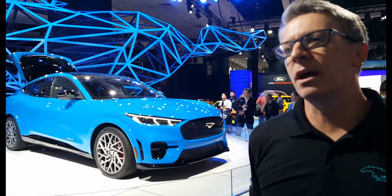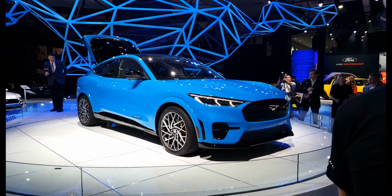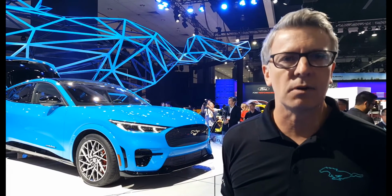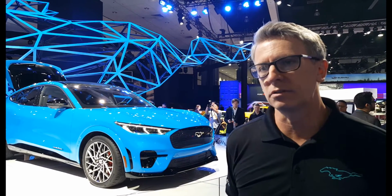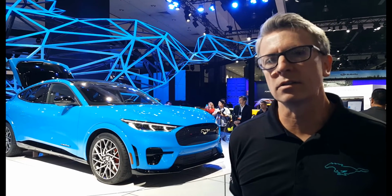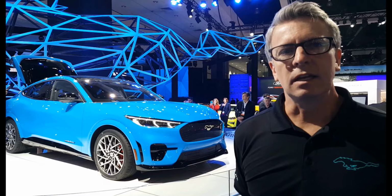Correct. Yes, we have two battery packages. Our standard battery is a little over 75 kilowatt hours. It'll get you 230 miles of EPA range in rear-wheel drive. And our extended range battery is a little over 98 kilowatt hours, and it'll get you over 300 miles of range with our rear-wheel drive e-drive system.